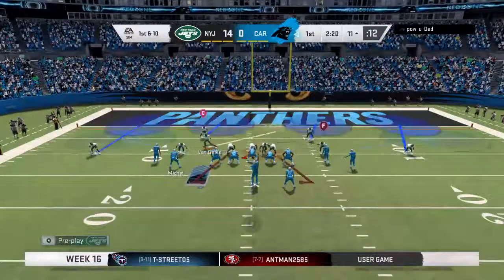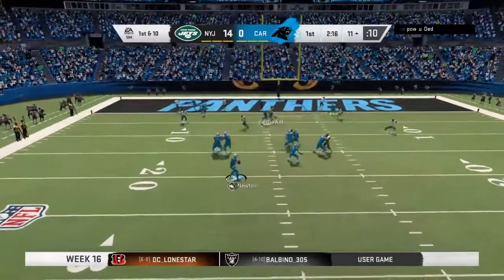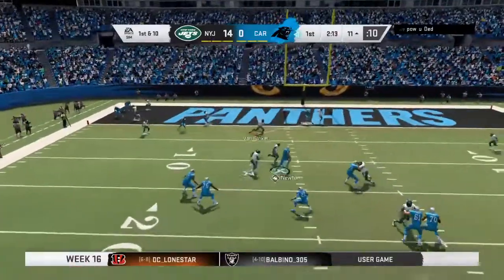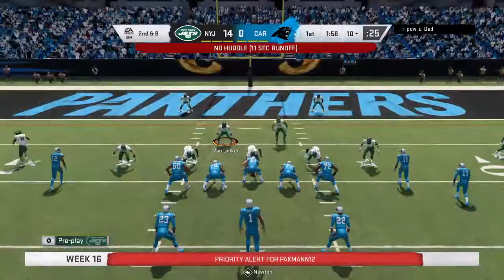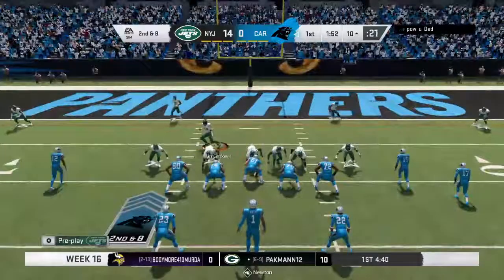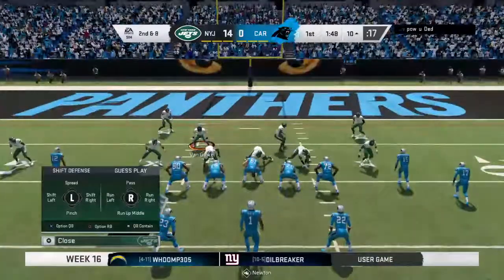Newton on first down. Dancing to his left. And he'll get it here to the 10-yard line. Give him a couple on the scramble. It's second down. 2 yards on the pickup. It's second and 8 at the 10-yard line.